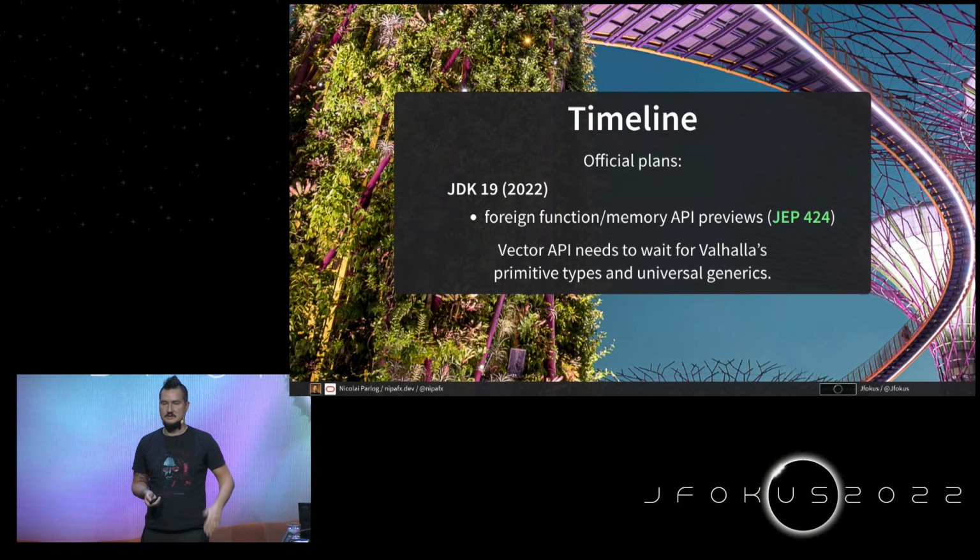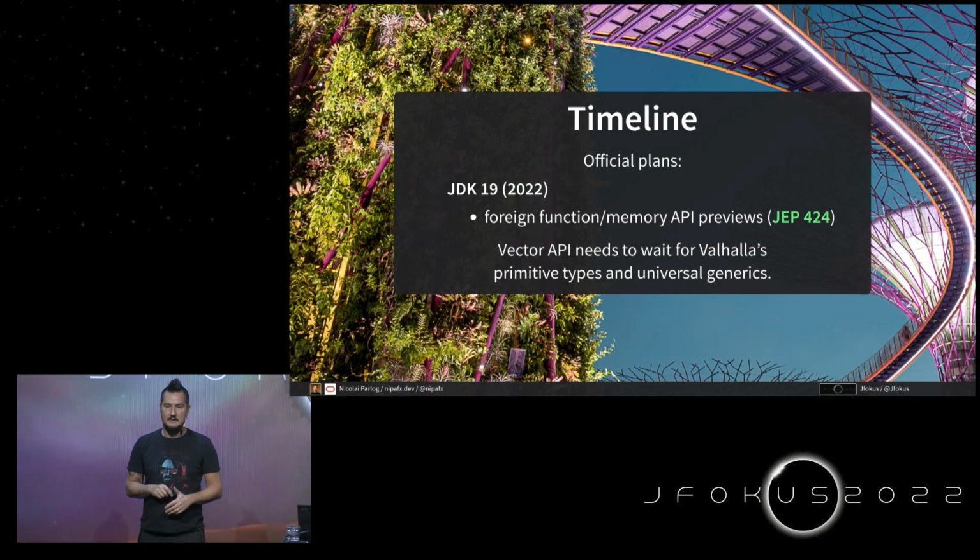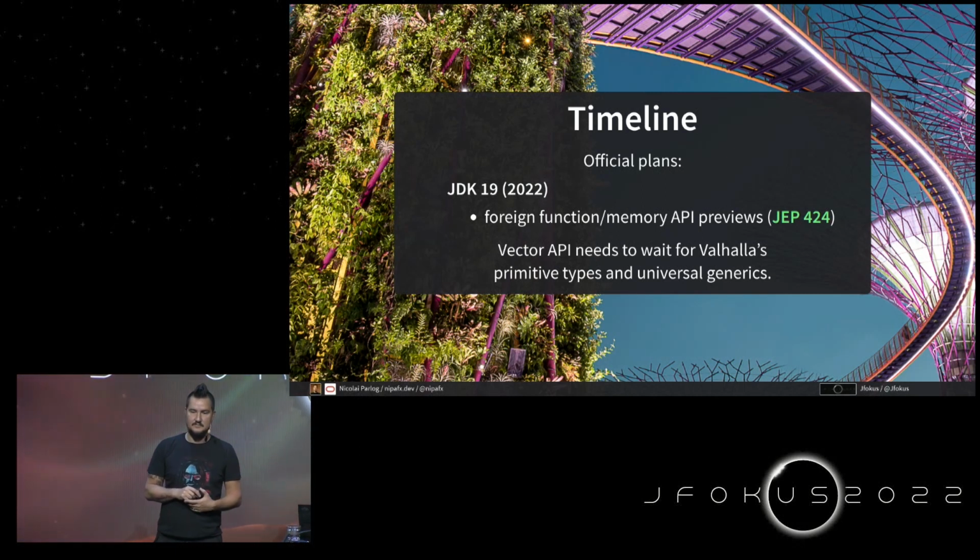It needs primitive types and universal generics to really shine, and so it's basically blocked at this point, which is a bit unfortunate. But I think it's for the best for the API to not come in, and then a year later with Valhalla, we'd be like, oh, we would do this completely different now. Once again, more links for the vector API and for the foreign APIs.